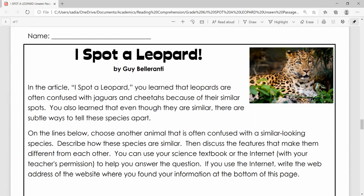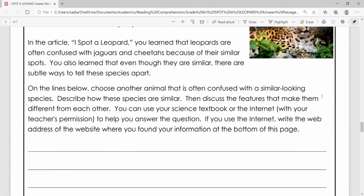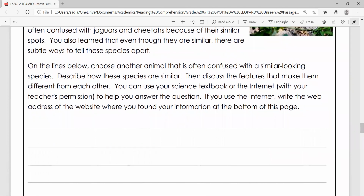In the article, I Spot a Leopard, you learn that leopards are often confused with jaguars and cheetahs because of their similar spots. You also learn that even though they are similar, there are subtle ways to tell these species apart. On the lines below, choose another animal that is often confused with a similar looking species. Describe how these species are similar, then discuss the features that make them different from each other. You can use your science textbook or the internet with your teacher's permission to help you answer the question.